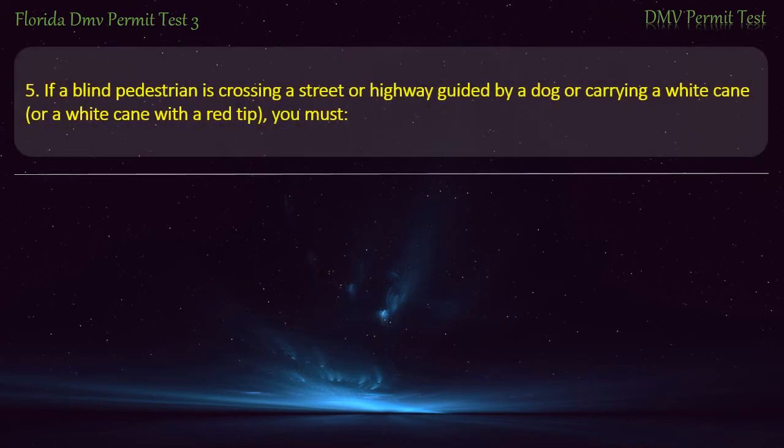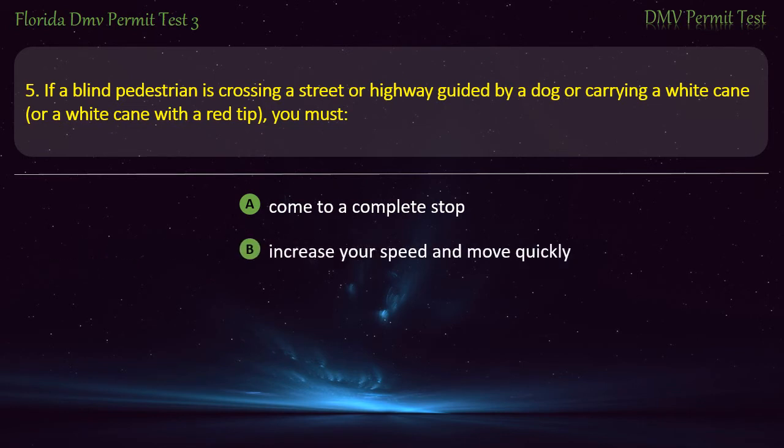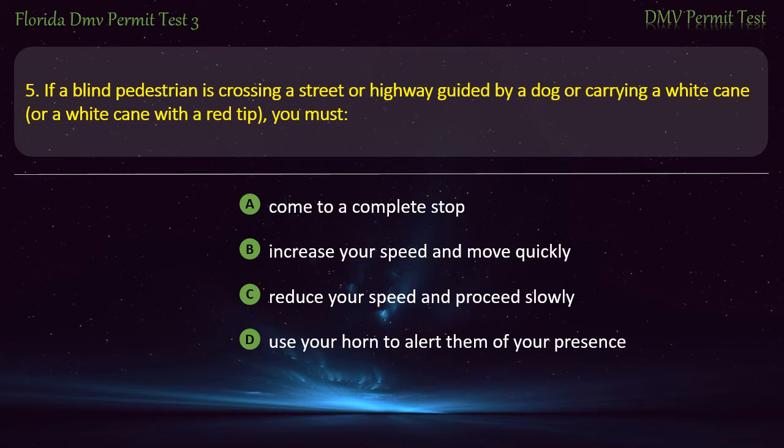Question 5. If a blind pedestrian is crossing a street or highway guided by a dog or carrying a white cane, or a white cane with a red tip, you must: come to a complete stop, increase your speed and move quickly, reduce your speed and proceed slowly, use your horn to alert them of your presence. Answer: come to a complete stop.